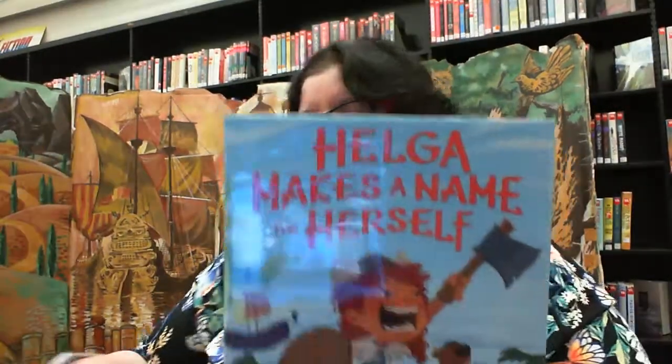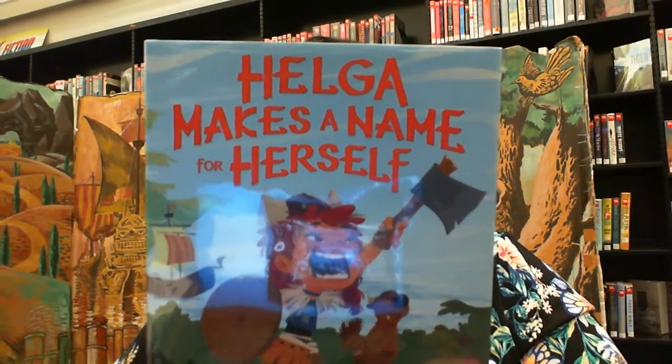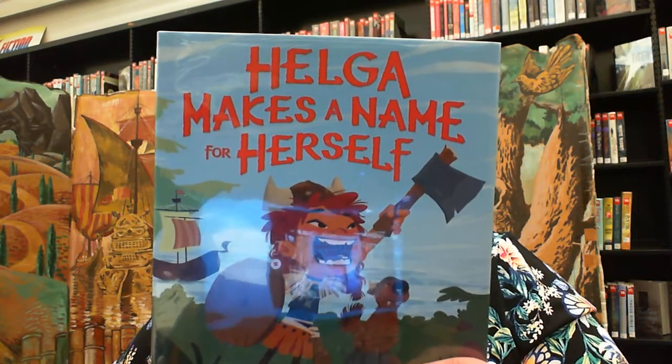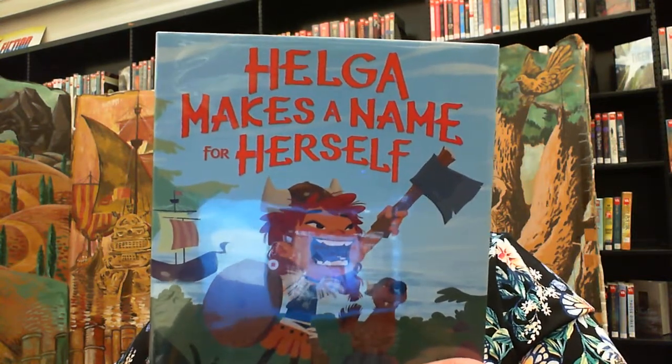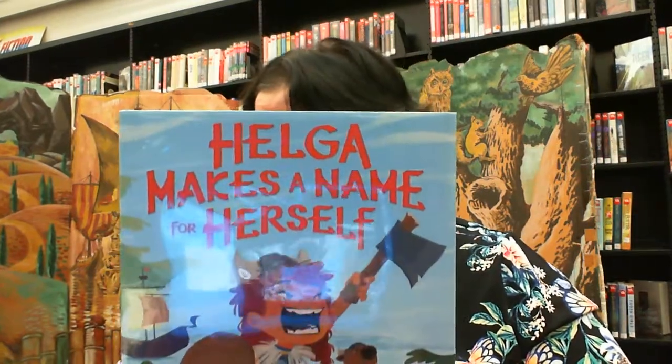In this book, Helga is a small but mighty Viking who wants to be a warrior just like her hero, Ingrid the Axe. When she finds out that Ingrid is looking for new recruits, she does everything to try out. It's a very funny picture book. It will have you laughing out loud while also inspiring your little one to persevere and follow your dreams.